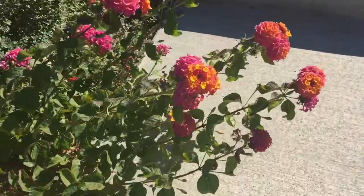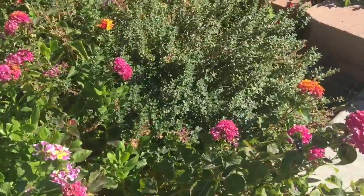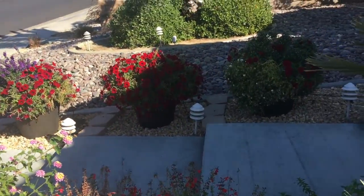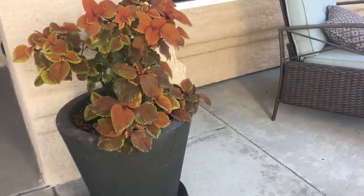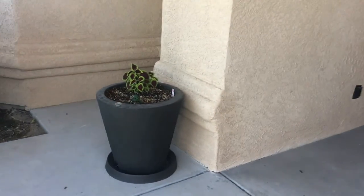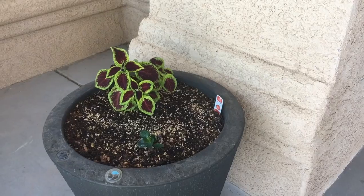This sunset rose lantana, it's pretty. The mint is going crazy and the bees love it. I'll show that from this angle, that's pretty. And then here, this coleus is going gangbusters. And this one we planted a few weeks ago too, and it's starting to get big.